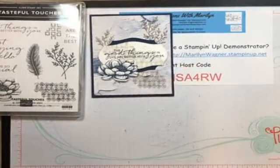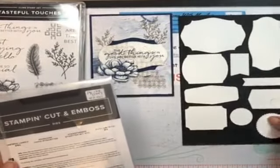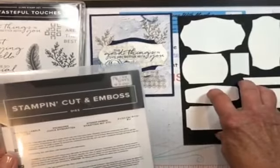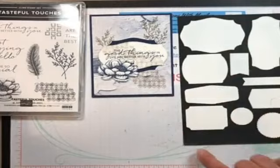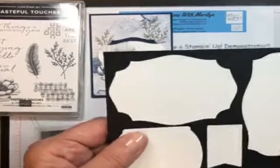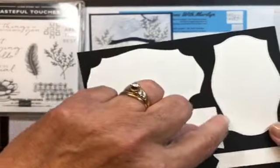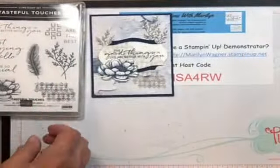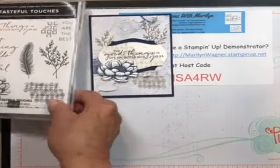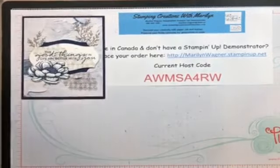So that particular stamp set also comes with a matching coordinating die set, which is Tasteful Labels dies, and you get all of these. Some of them have just an embossed edge, some of them have a stitched edge, and they all cut out like that. So lots of different possibilities with that. So we'll get started.